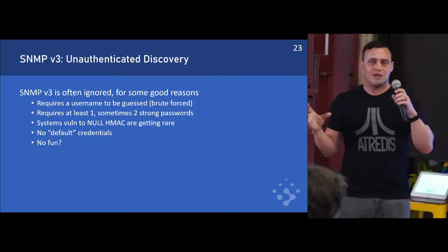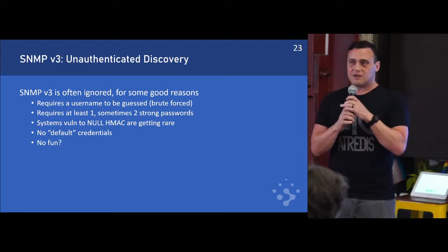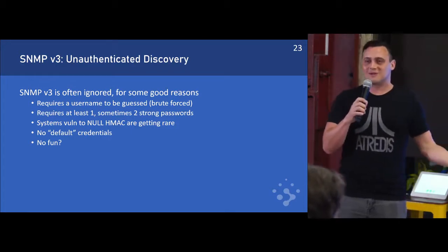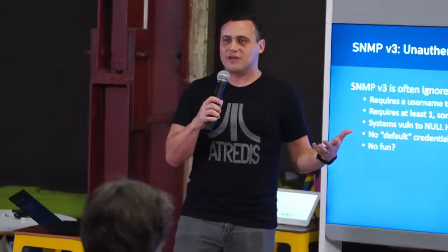So it gets super complicated to query. No one likes version 3 because it's a huge pain in the butt. Security guys tend to like it because they don't have to configure it, because the minimum password length is like 8 characters long and all the keys are fairly long. So no one's really going to guess your password very often with SNMP version 3.